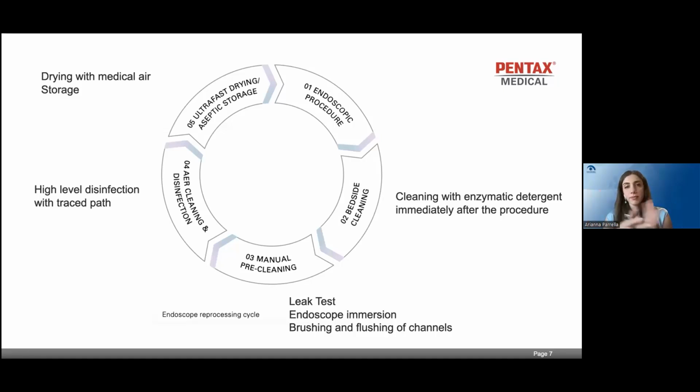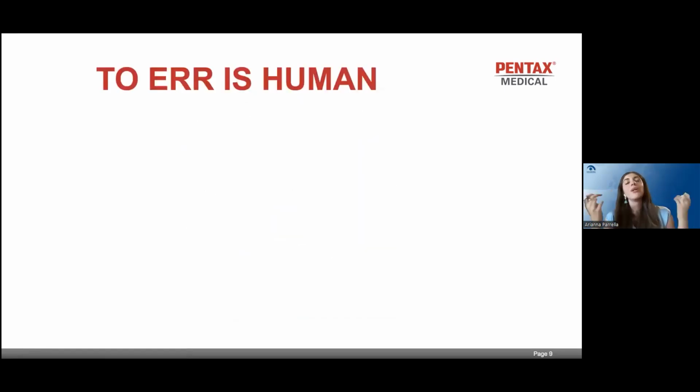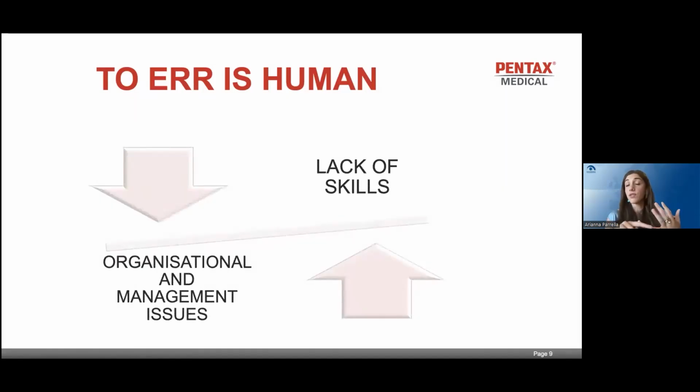As you can see, and as you well know, most of this process is done by humans and is not properly tracked or automated. Especially the manual pre-cleaning is not properly tracked and automated. And this can be a problem because this phase is fundamental to guarantee an effective high-level disinfection. And as humans, we can err, and that is okay. We must be aware of it because we can err for lots of different reasons. We can err for lack of skills, knowledge, and expertise, but also for organizational and management issues.